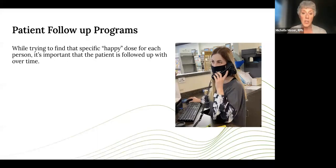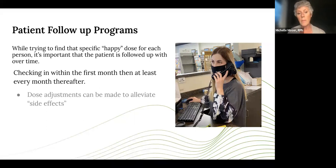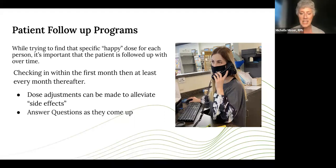So with our patient follow-up programs, we want to find their happy dose because it's very individualized, and we check up on a regular basis with that. Obviously, this picture was taken a little bit ago because she's still in her mask. We can also answer questions as they come up.